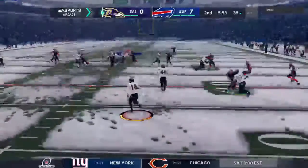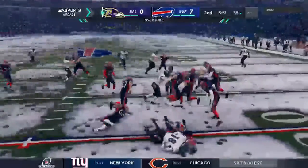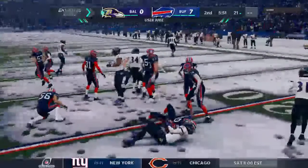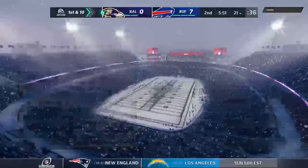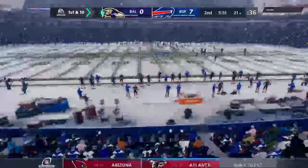Fielded a couple yards into the end zone. And tackled at the 21-yard line, so a net negative there of 4 yards. At their own 21-yard line.